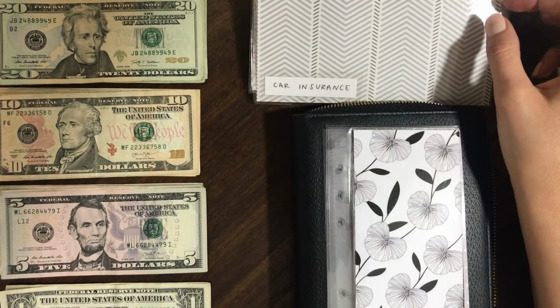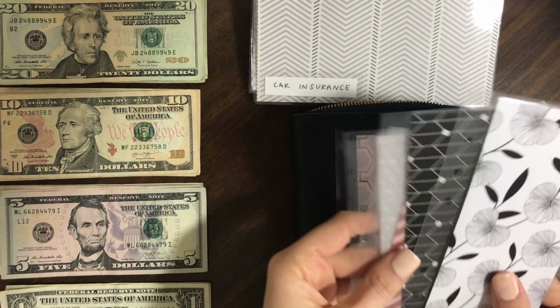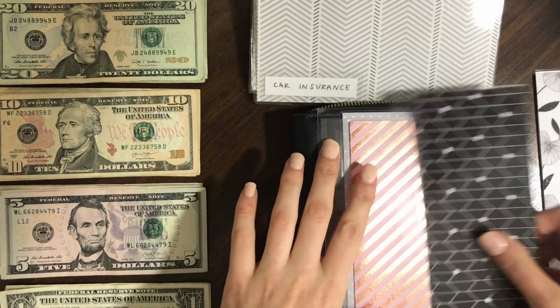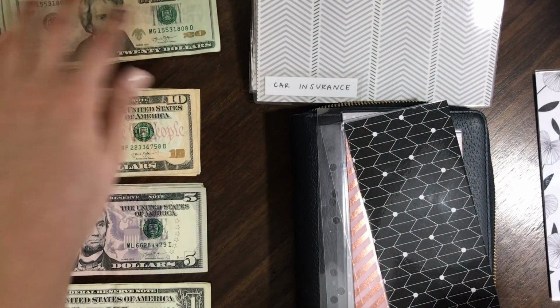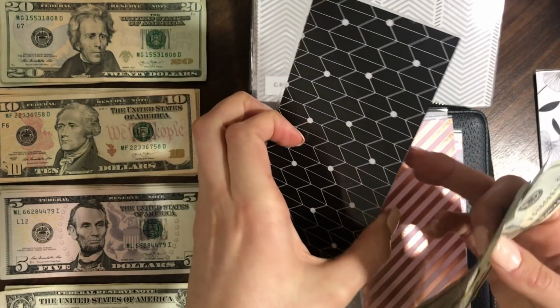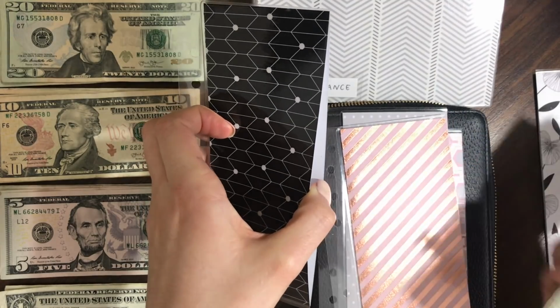But first things first, I'm going to try and do gas as the first one. So that's not going to get anything. Groceries gets 60. And then spending gets 40. So I need to just keep these straight in my mind, at least until I label them.